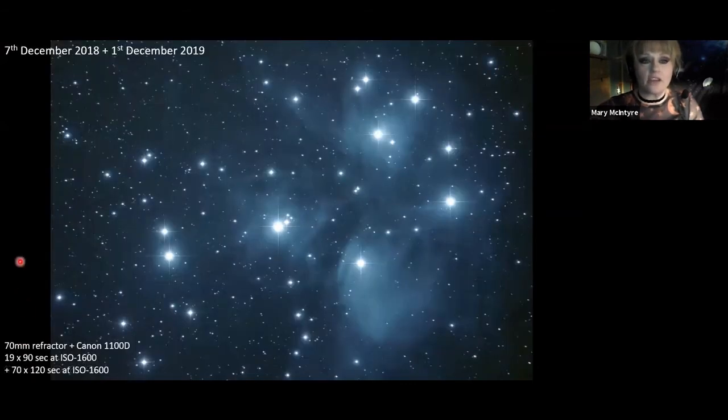But this year I decided, I was cleaning up some hard drives and realized that I'd imaged the Pleiades pretty much exactly a year apart using exactly the same setup, and the camera was aligned in a similar way. So I actually stacked all of the images from both data sets. There's one lot that was 19 lots of 90 seconds, and the other was 70 lots of 120 seconds. And I stacked all of that together, and it's the first time I've successfully stacked images that were taken on different nights. I generally just do an imaging run on a night and stick with the data from that night. And I just love this picture.